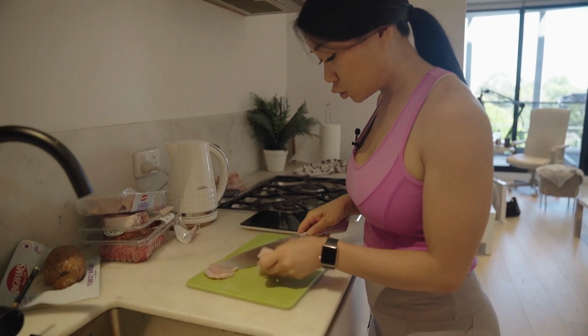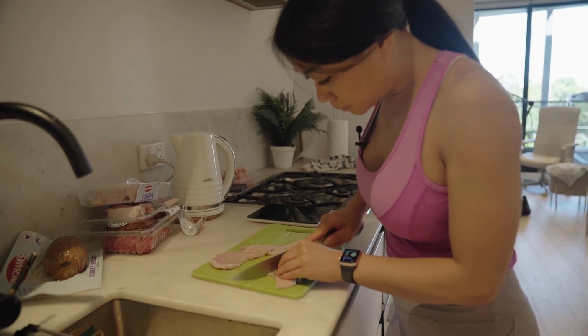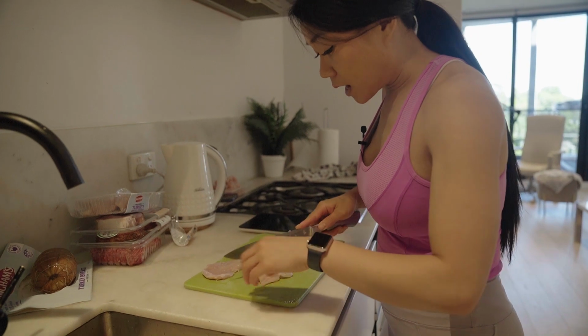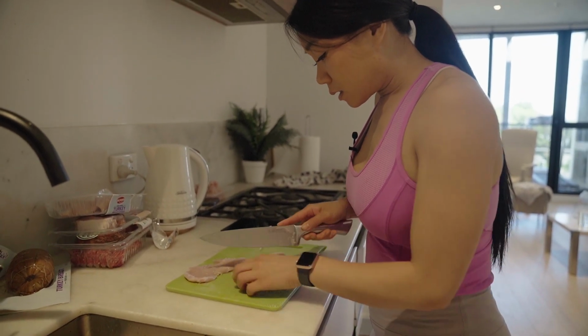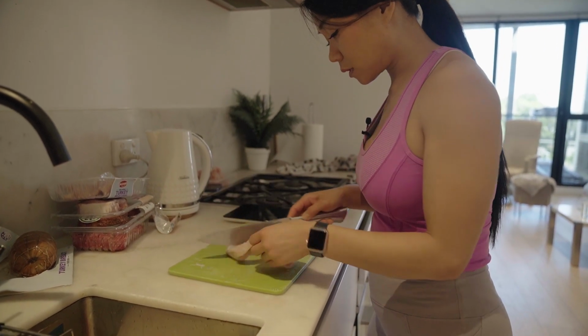So I'm going to continue chopping these away. Just now I'm doing the turkey, and I just like to do it really fast so that I get it out of the way, and then that's done.